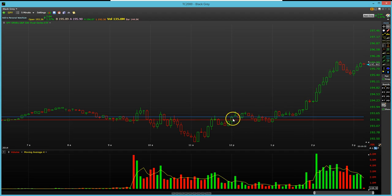But what caught my attention was this action in the SPY as it was leveling out. And just before, now here's 2 o'clock. You can see 2 o'clock is right here, and here's where the minutes are released. This is a 5-minute chart. But you can see that there was some action just ahead of that, almost as if, quote unquote, they knew that it was going to be positive news for the market.